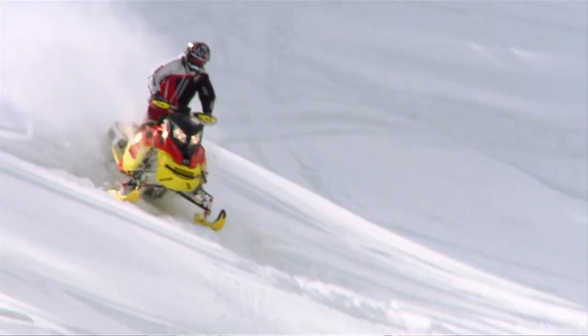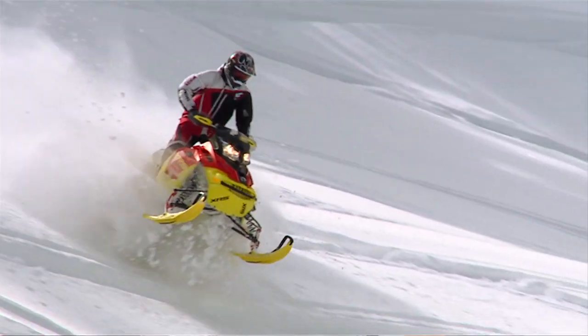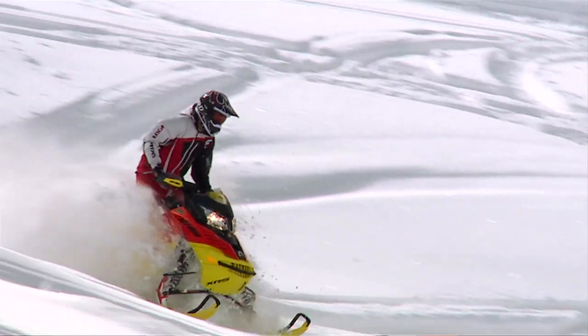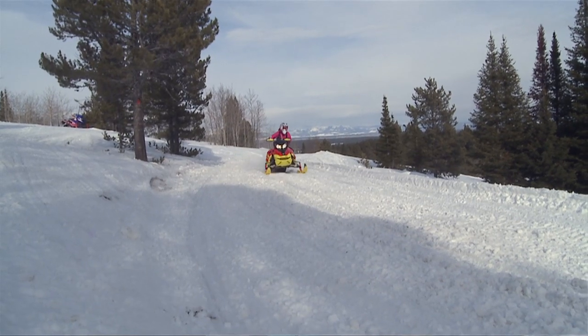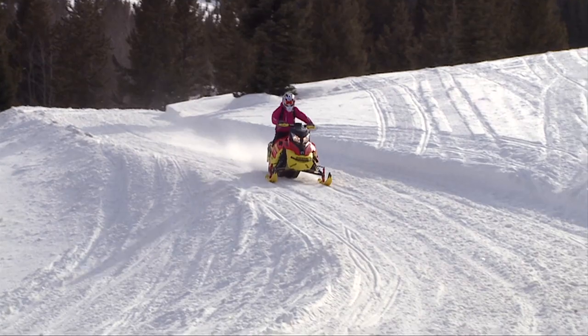That rear suspension, the arm motion on that sled, has adjustability at both compression and rebound adjustments. You can really tailor it to your riding ability. I know Jeff was riding the sled before me, and there's an obvious weight difference there, and in just a couple clicks, I was good to go.